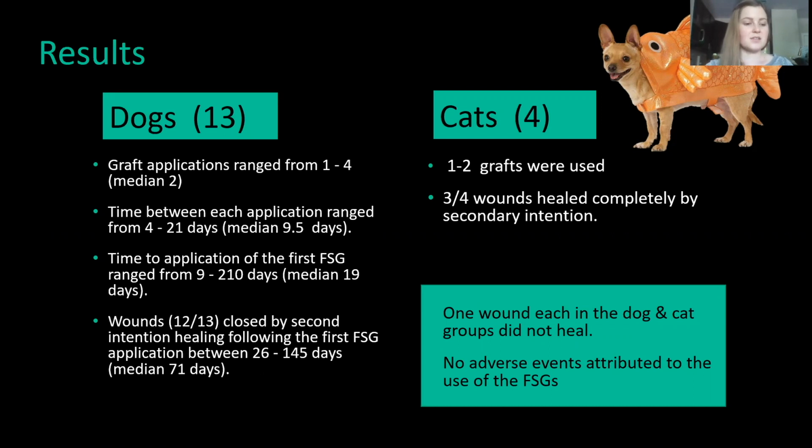The dog case was an elbow hygroma, and amputation of the limb was elected. The cat case didn't heal after 2 applications, and amputation was elected. There were no adverse events attributed to the use of the fish skin grafts.